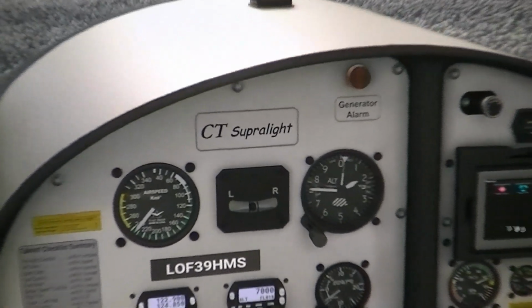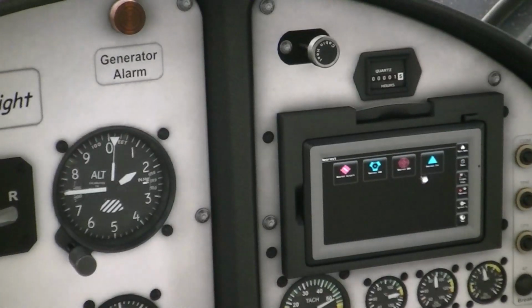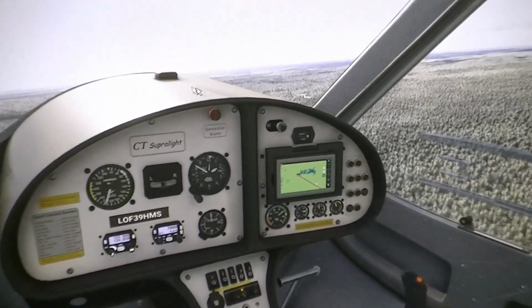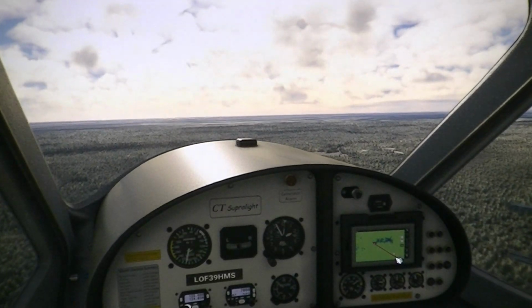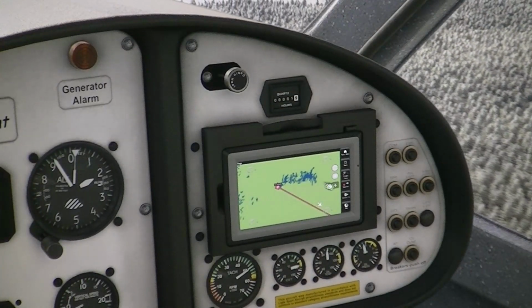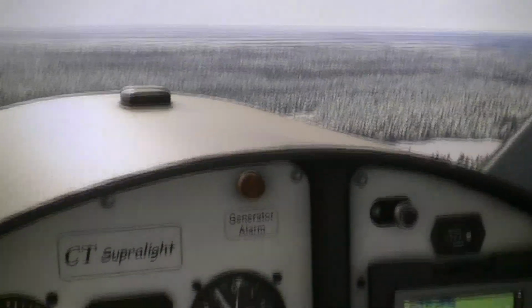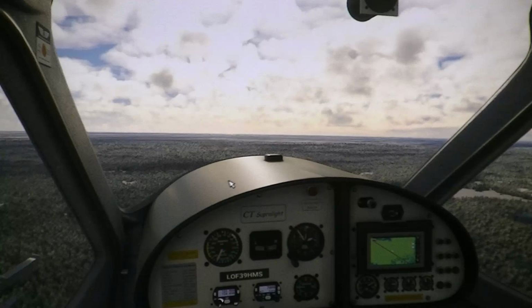Whoopsies. I'm not sure what that just did. There we go. I see that our map is not following our aircraft. It's not following along with it. We're about to fly off the screen there. Oh, is that the button? There it is. See, that's the button I was actually trying to press. Oh well.